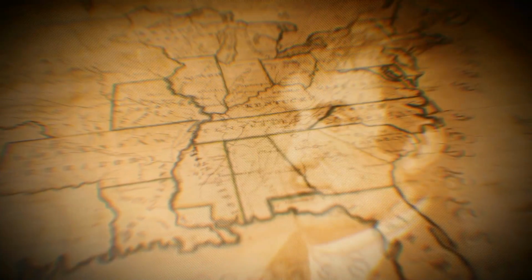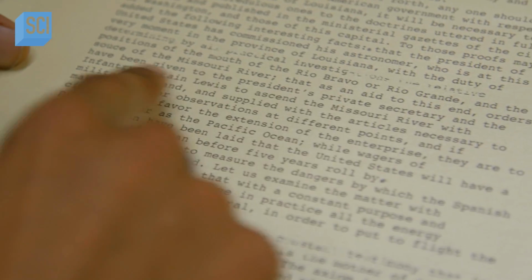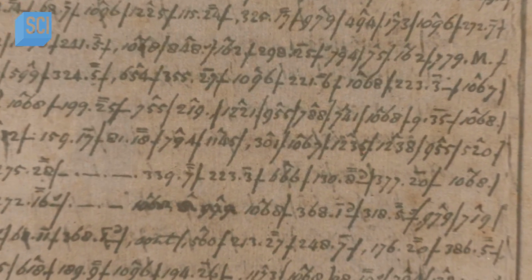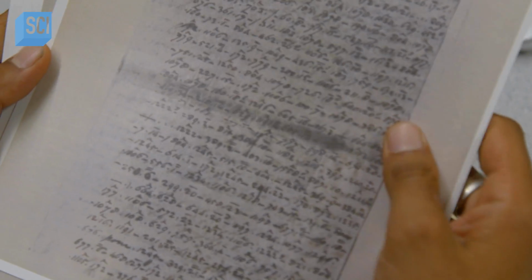On our quest to prove Meriwether Lewis was murdered because of top-secret intel he gathered from his famed expedition, we've just uncovered that a senior American military general named James Wilkinson was tipping off the Spanish about Lewis's whereabouts with encrypted cipher letters. We need a code breaker.